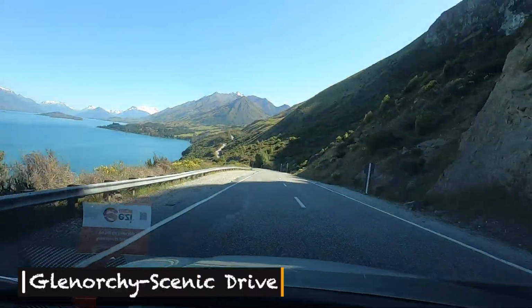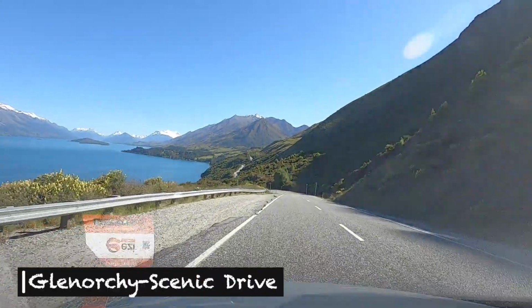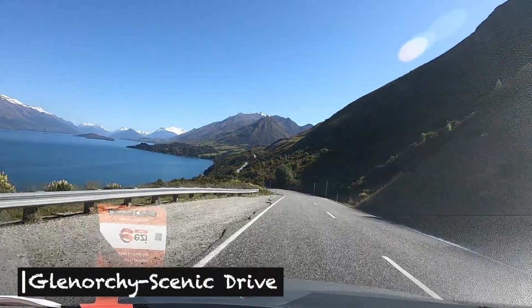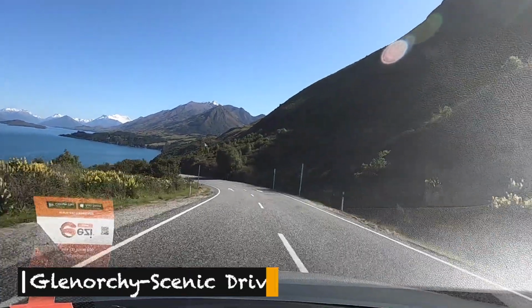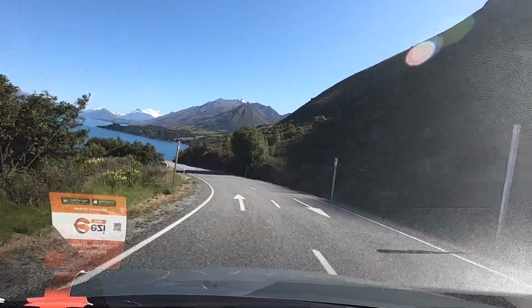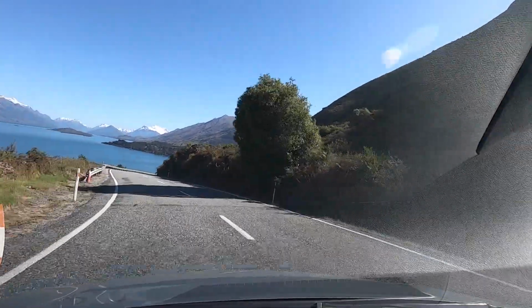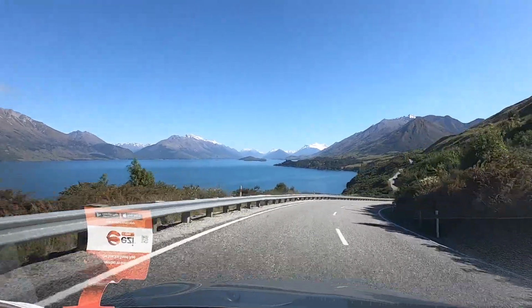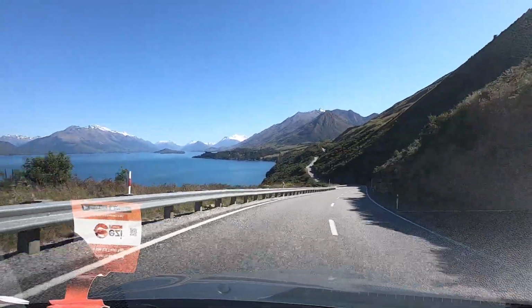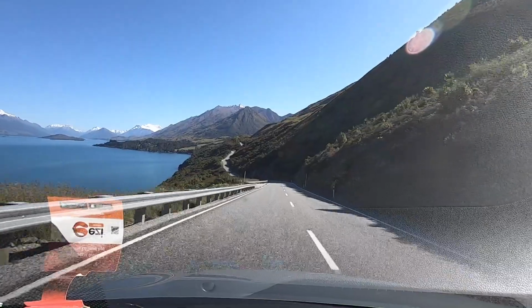There's a spectacular drive from Queenstown to Glenorchy, considered one of the world's top scenic drives. Following the shores of Lake Wakatipu, just a 45 minute drive from Queenstown, you will be in the tiny village of Glenorchy. This part of New Zealand is one of my top favorites, easy to access by car, but has that very dramatic open space with the mountain backdrop.